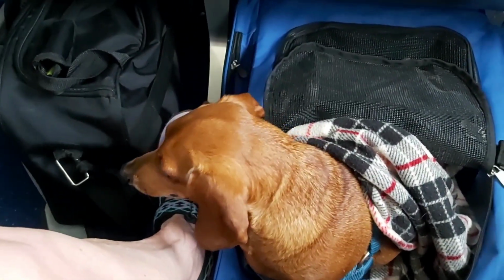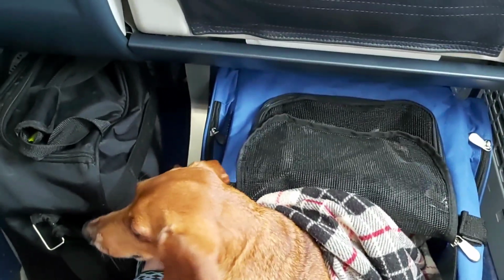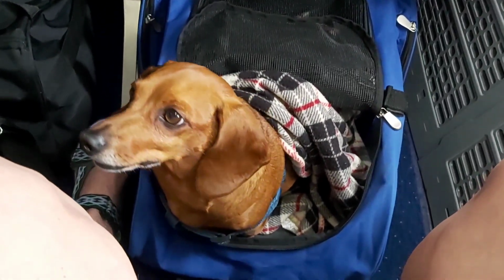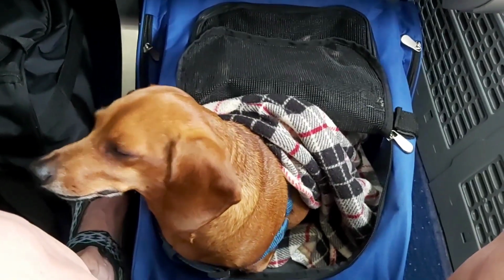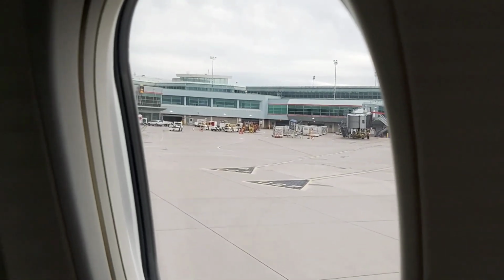Once we were on the plane, the flight attendant came along and gave us instructions on what to do in the case of emergency. Grab the dog, leave the carrier. She indicated Penny would have to stay in the carrier for the entire flight. She was very curious about the whole thing, and I think the medication helped. She fell asleep before takeoff. She woke up once we started to move, but she seemed okay.